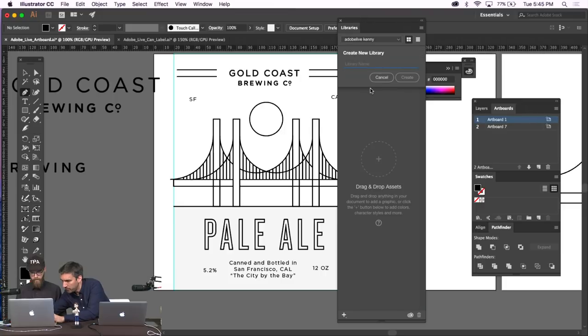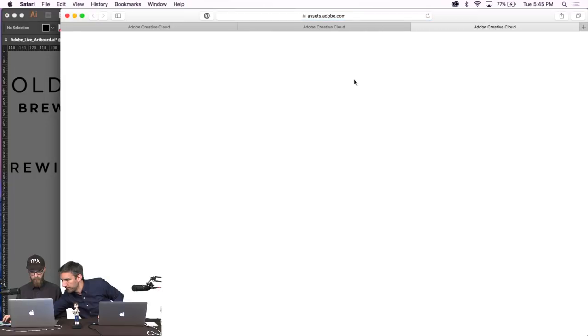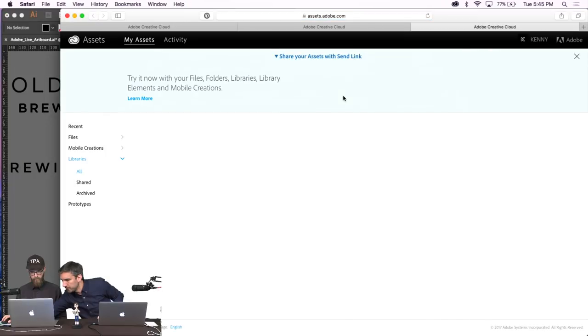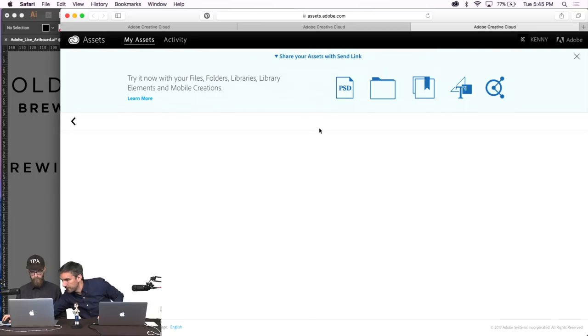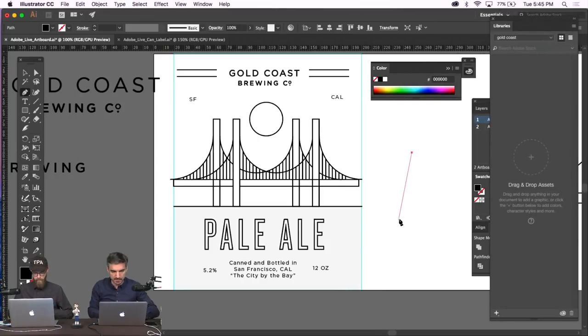So what is the name of the project? Gold Coast, we'll say. Okay, let's try Gold Coast. Create and collaborate. Share your assets with send links. Okay, that's weird. I need to check what's happening, sorry. That's okay. I will check on my side. And you can continue because I can create one and share it with you too.